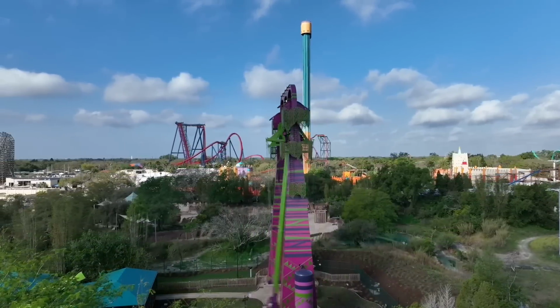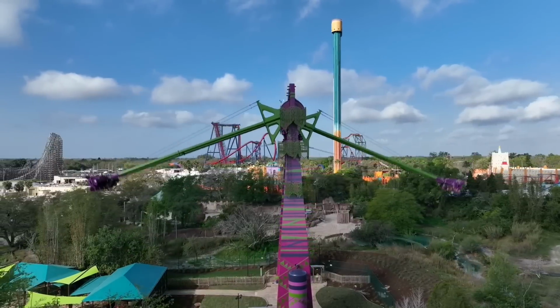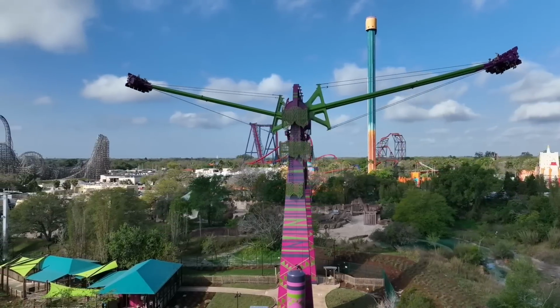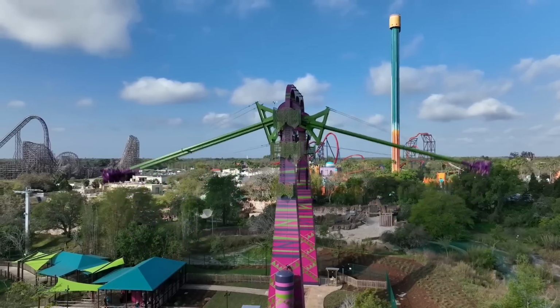And the seating arrangement allows for a ride capacity of 40 guests at a time. And Serengeti Flyer will be opening to guests on February 27th. I cannot wait to ride it. I've ridden one or two other of these type of swings before, and I always have a good time on them, and I can't wait to try it here at Busch Gardens.